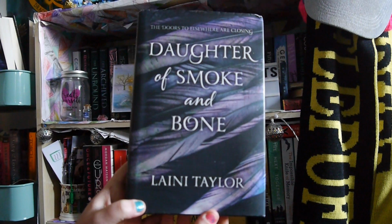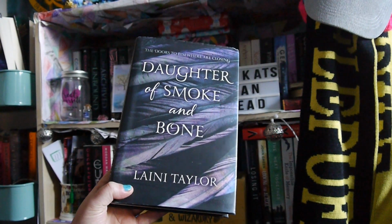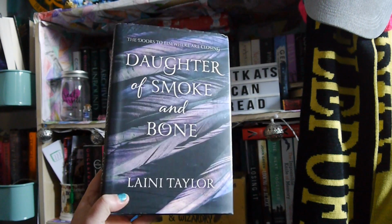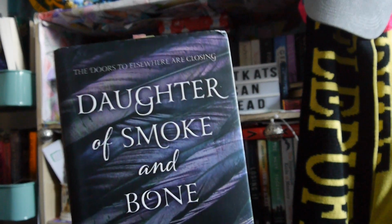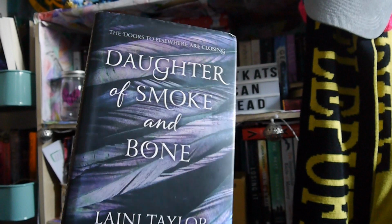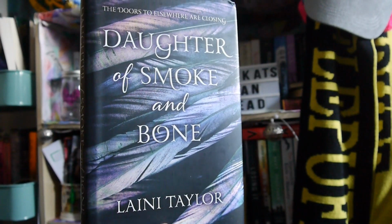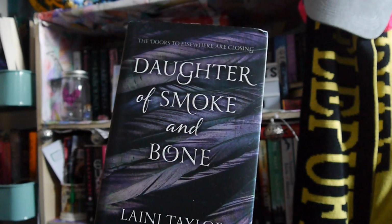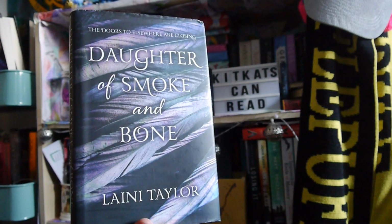Got Daughter of Smoke and Bone by Laini Taylor. This cover, which isn't even published anymore, I really love. I love these feathers, and it's all metallic and it's beautiful. I did start this last year, and I wanted to be part of the buddy read. I can kind of sort of remember it, but I've kind of forgotten, so that's why it's here. I'm going to start it fresh, and I was kind of enjoying what I was reading actually, so hopefully I do get around to reading it soon.